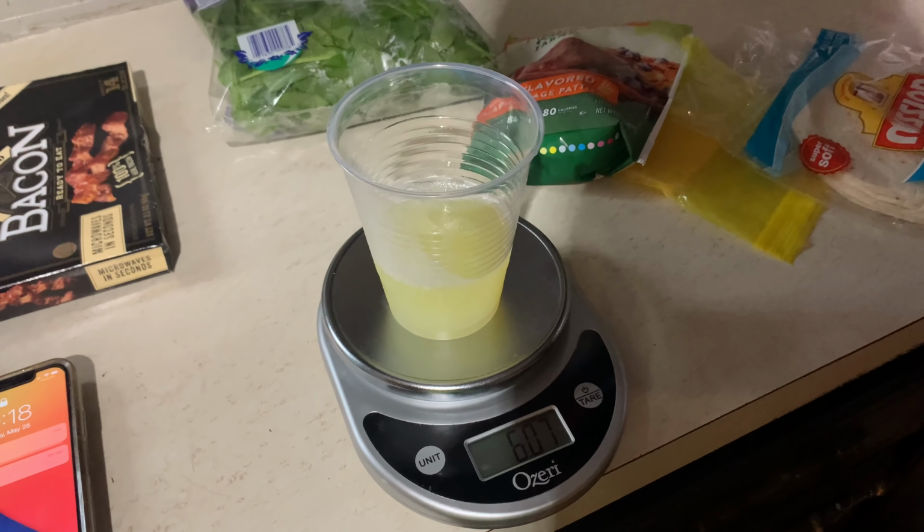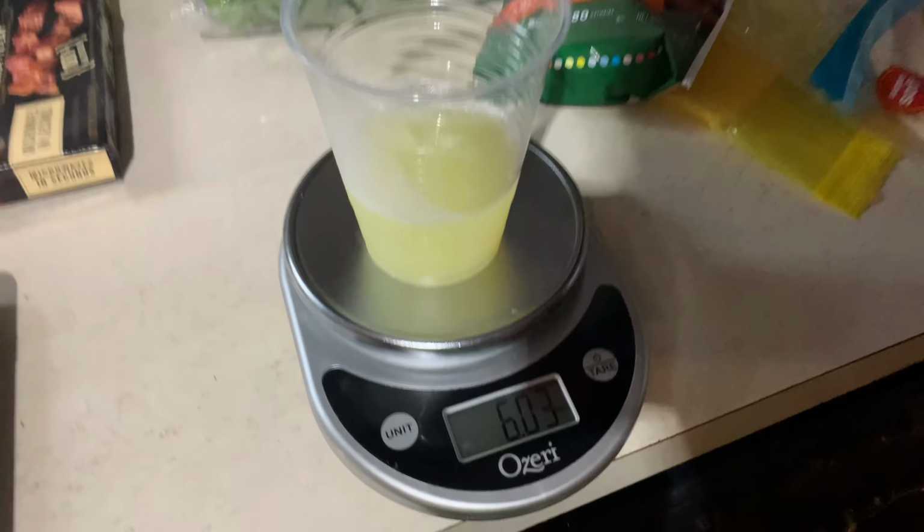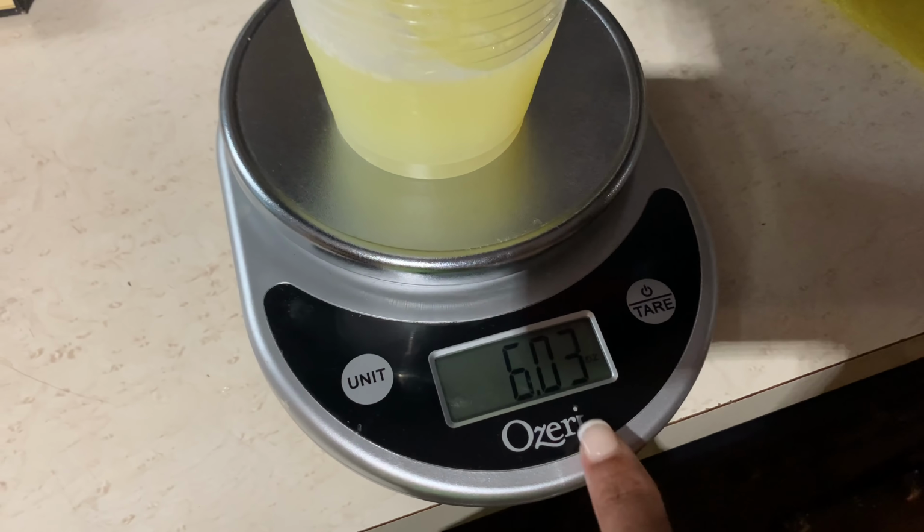So let's make this quesadilla, and I'll show y'all the finished product. If anybody was wondering, this is literally how I weigh my food. You could put the container on there and then add it in, and then it'll literally give you the amount of ounces.